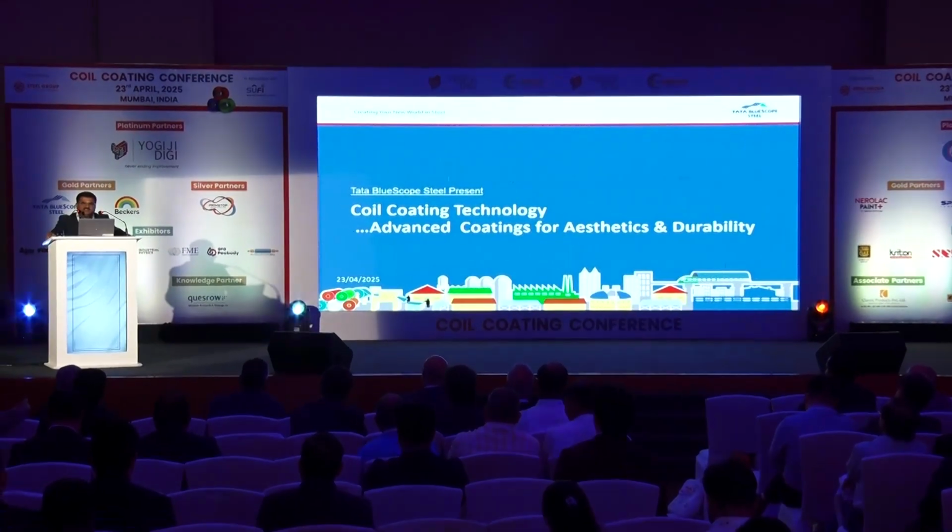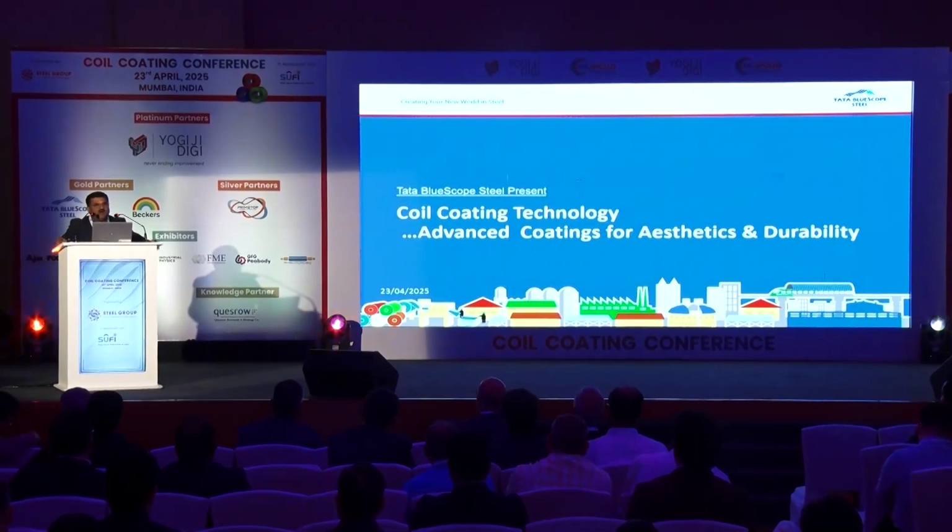Advanced coating is today's requirement because everyone has been using this color coated steel material for more than 30 years, you can say, in India. But you can revisit the projects you have done. Is it really giving the right impact on the buildings? Or is it really beautiful? Whether our requirement is aesthetics, whether that aesthetic is getting fulfilled.